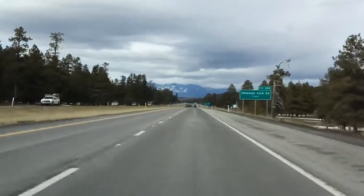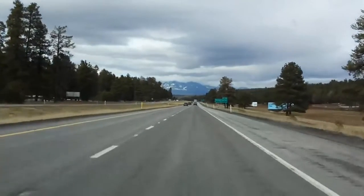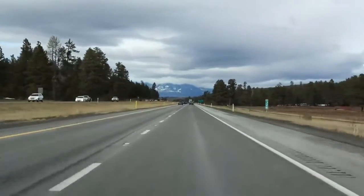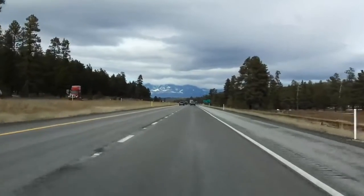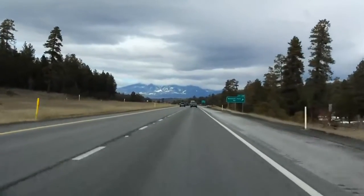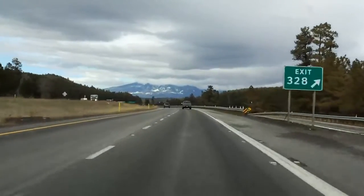Alright. As we approach exit 328, we now see Humphreys Peak coming into view way in the distance here. Humphreys Peak is right above Flagstaff. The peak has an elevation of 12,600 feet above sea level. It is the highest point in the state of Arizona. And on this particular day, the top of the mountain is shrouded by some relatively low-lying clouds. But on a clear day, it's possible to see the peak from upwards of 100 miles away, maybe, if you're in northern Arizona.